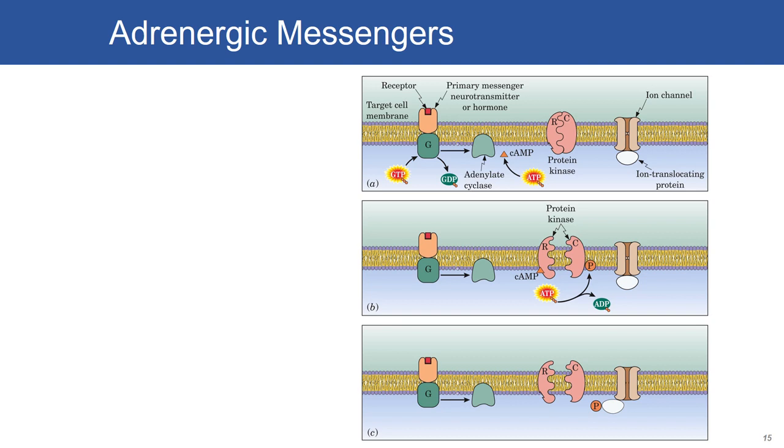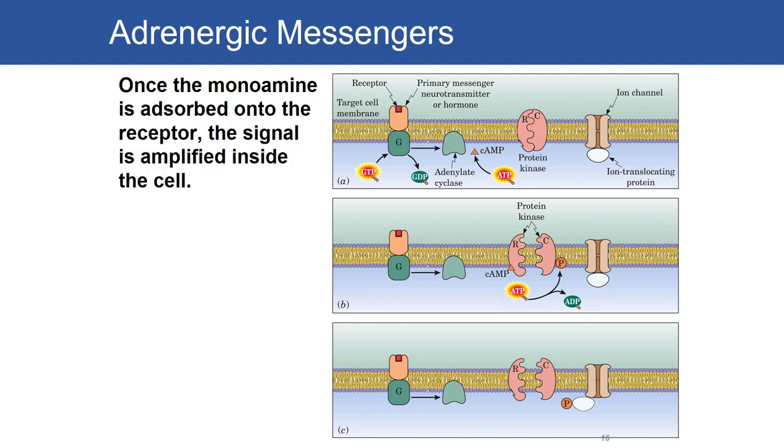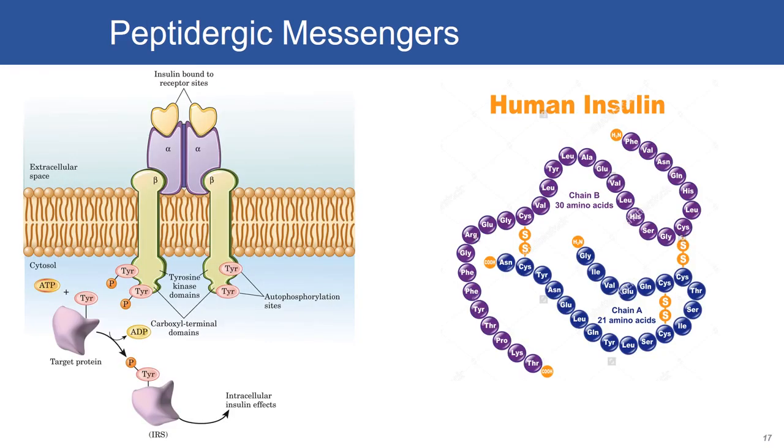The protein kinase is going to phosphorylate something, and it's going to open up an ion channel. So that's the general mechanism. Again, once the monoamine binds, you have the primary messenger, whether neurotransmitter or hormone, that binds. We have our cyclic AMP that's going to then send the signal. We're going to open up some kind of ion channel.